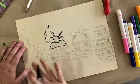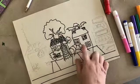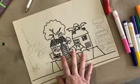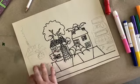And I'm just gonna trace my whole thing with Sharpie, and then I'm gonna color. You can see that I'm getting some of my Sharpie work done. So I'm gonna go ahead and start coloring these two. If I need a break from outlining at any time, you can start doing your color.